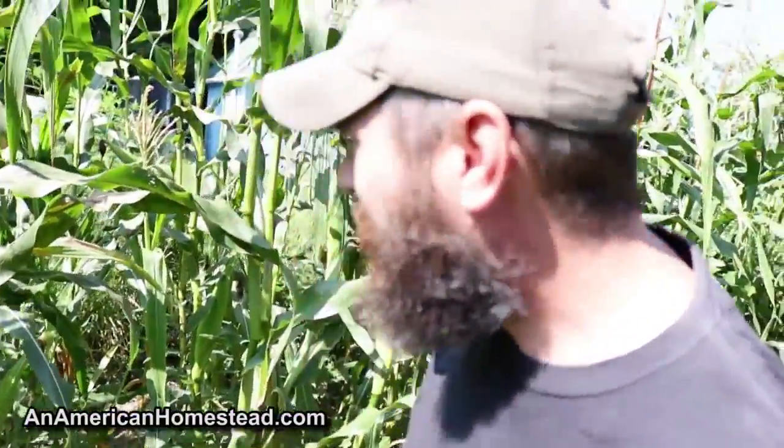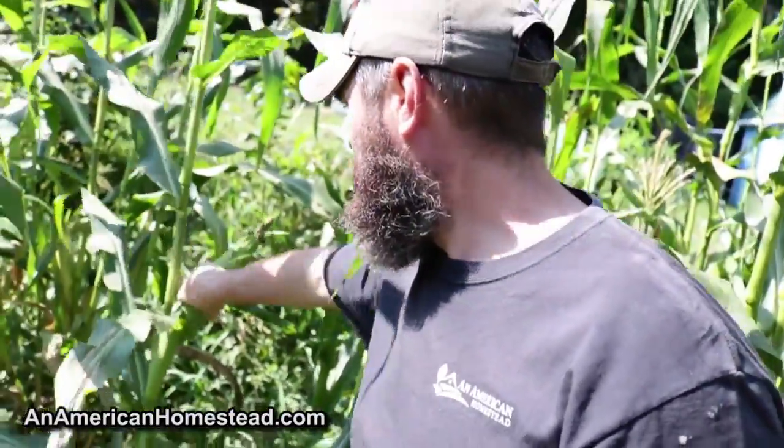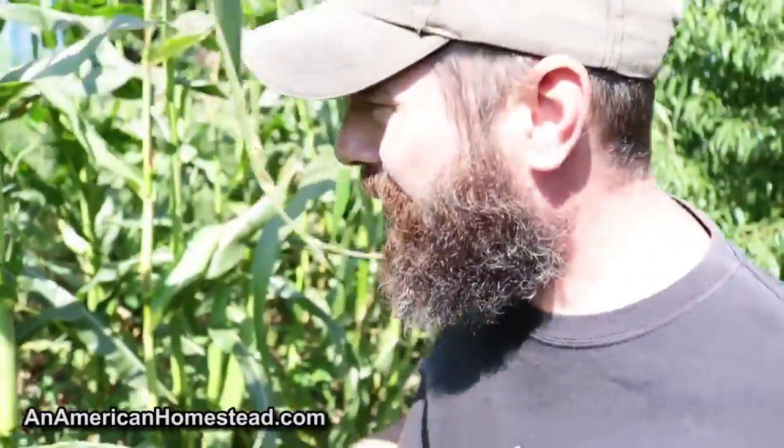Let's see. There's some really good corn growing right here. So let's take a look at this one right here. Can you see that? That's a good piece right there. Go and break that off. Good piece of corn right there. Oh yeah. Yummy, yummy in the tummy. Put that in my cargo pocket.